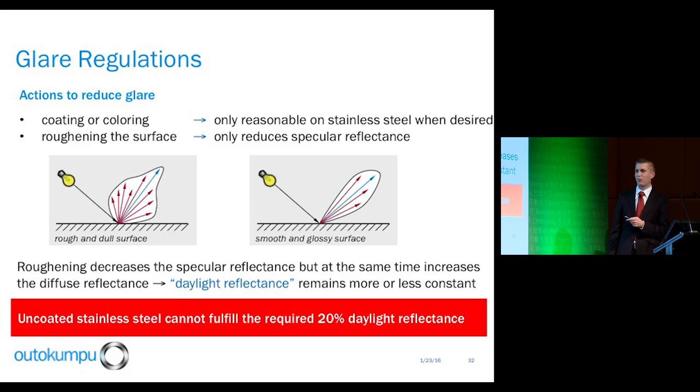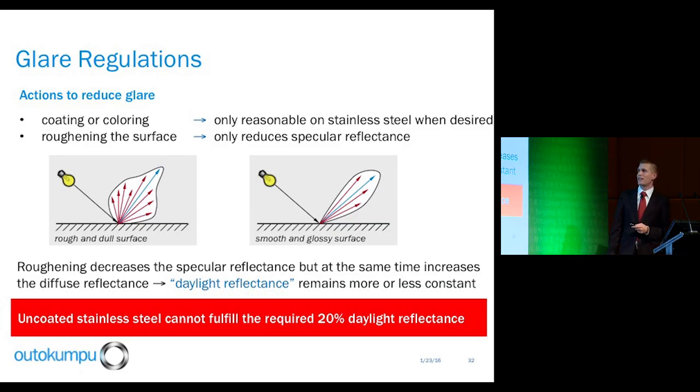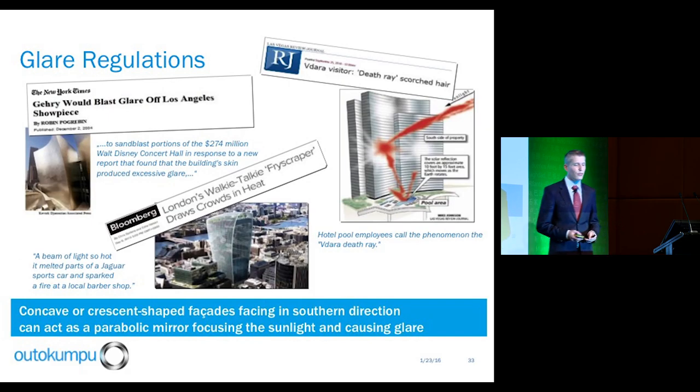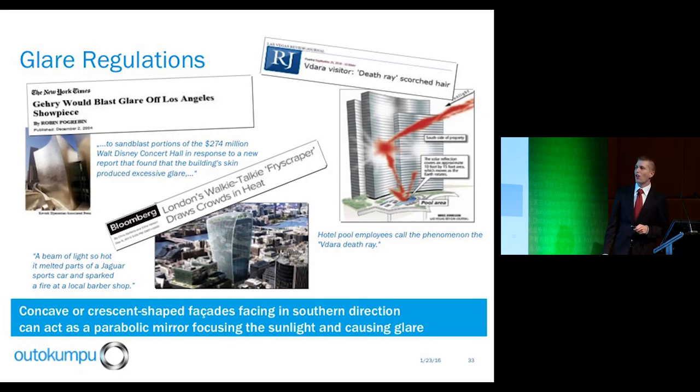But of course, is it really wished if you coat stainless steel? You buy the expensive material and then you coat it with a black color, that would really destroy the characteristics of the material. And as I already said, roughening decreases the specular reflectance, but at the same time increases the diffuse reflectance. So the daylight reflectance remains more or less constant. So uncoated stainless steel can never fulfill this required 20% of daylight reflectance.